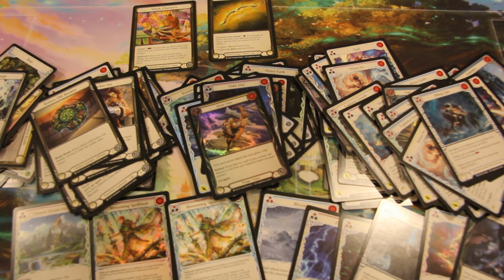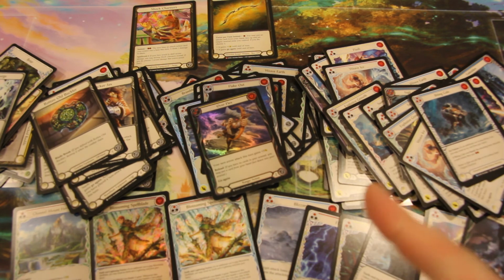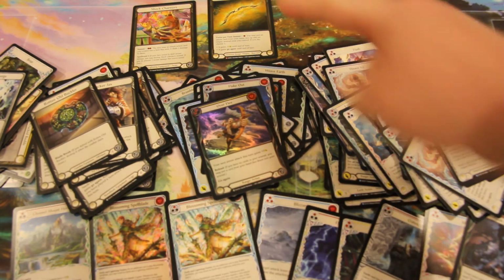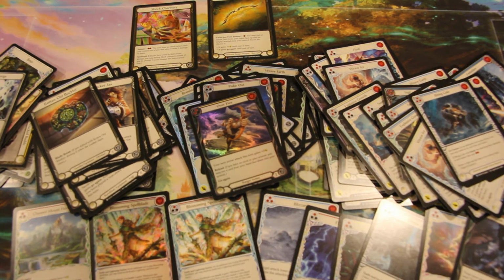I don't know what else to say. This is awesome. This is a great box. And I'm glad to be proven wrong. It's always fun. And I'm glad I opened the box for science. It was for science I opened this box, and science has rewarded me with 2 great gold foils and a whole bunch of, and 9 majestics.